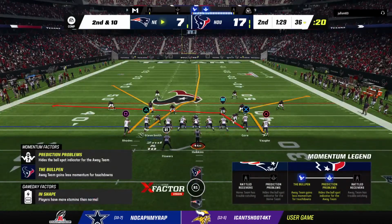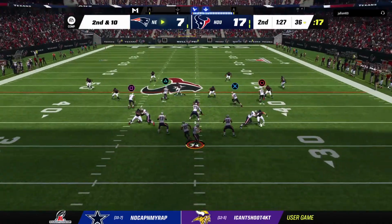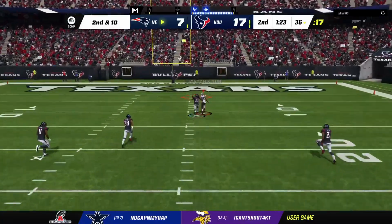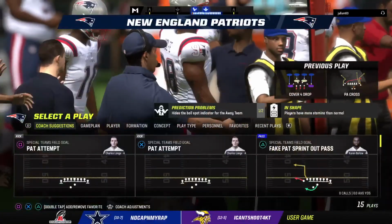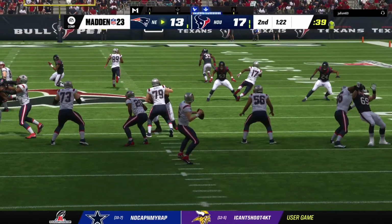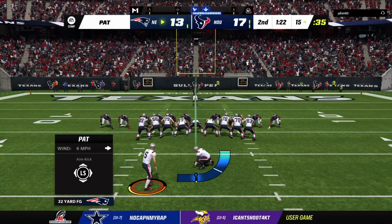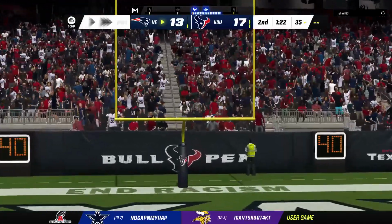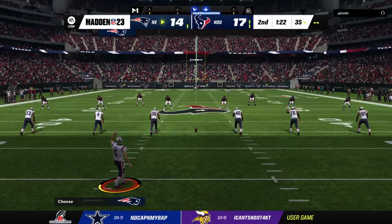An incomplete pass on first down. That leads to a 2nd and 10. Off the play fake. Hawkins. He's going to loft one deep over the middle. And he'll take it into the end zone for a Patriot touchdown. A big play there. 64 yards. And the Patriots have got it back to within a score. Extra point splits the uprights, and the lead's down to a field goal at 17-14.